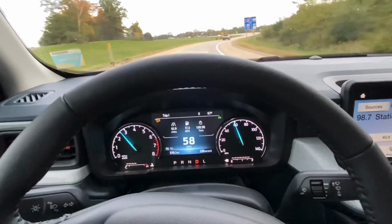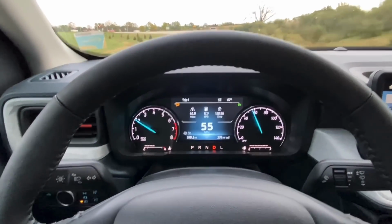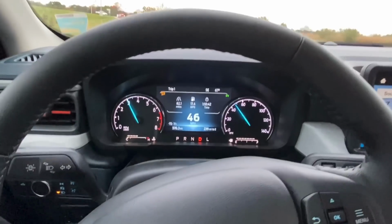So we are pretty much done with the highway loop here. We're going to be getting off in a moment to fill up, but I'm just going to show you how it holds the gears when you go to slow down. It's pretty nice, actually. I love this. The sport mode is actually quite nice.